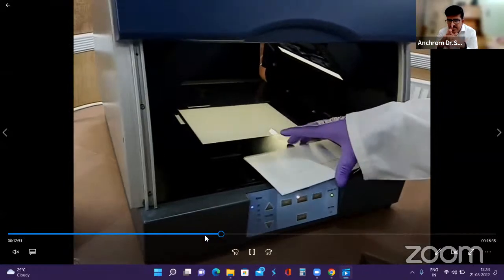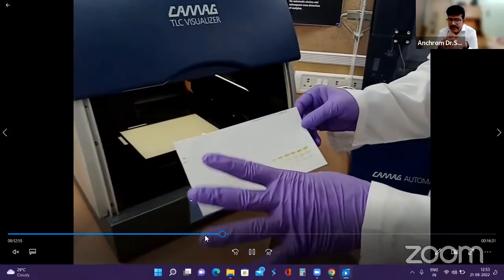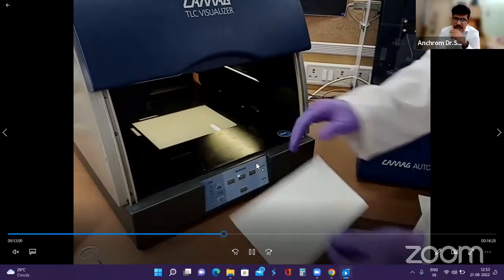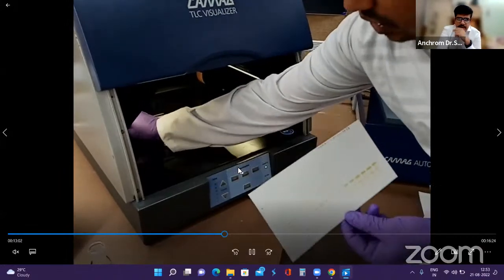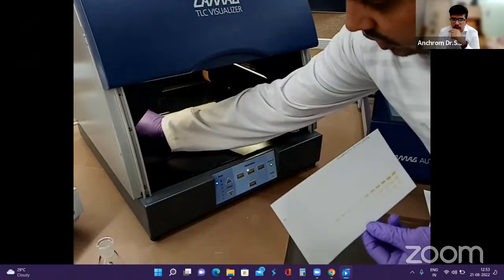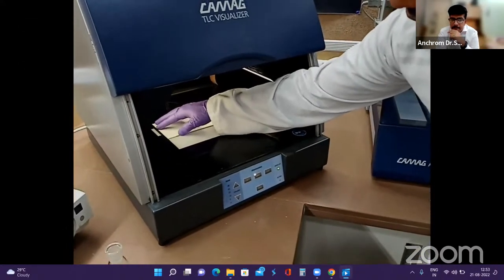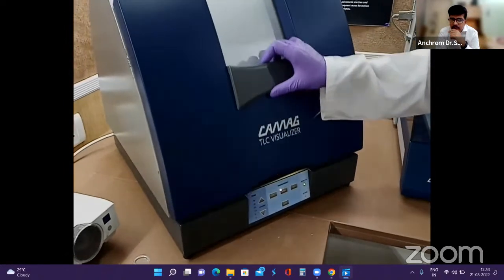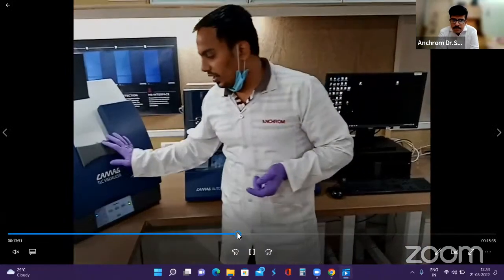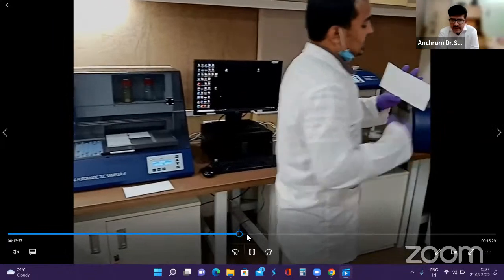So this is how we place the plate inside. This is the size of the plate, 20 by 10, as I was talking about. And you see over here that the sample is being applied and it has been developed over here. And after the development, he's adjusting this slot according to the plate size. It's a fixed focus camera, and that is why with a click of a button, you can find out the RF value and all. So after taking the image, we go into the next step, that is the scanner.